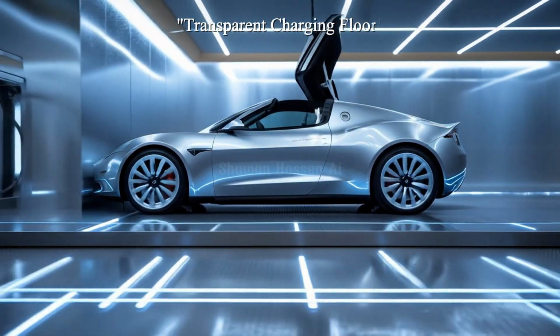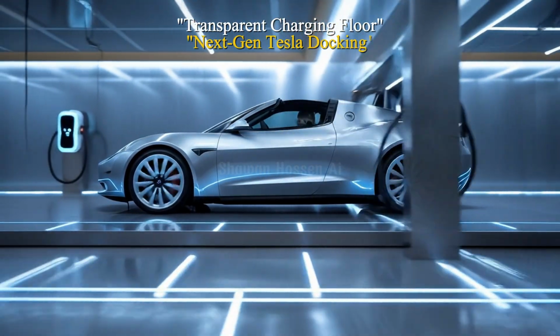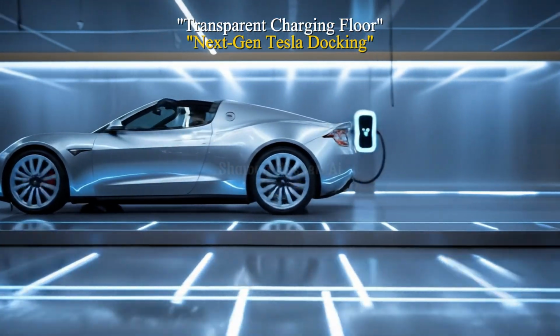And finally, the garage, with a transparent floor that charges Teslas wirelessly. The future is not near, it's parked here.